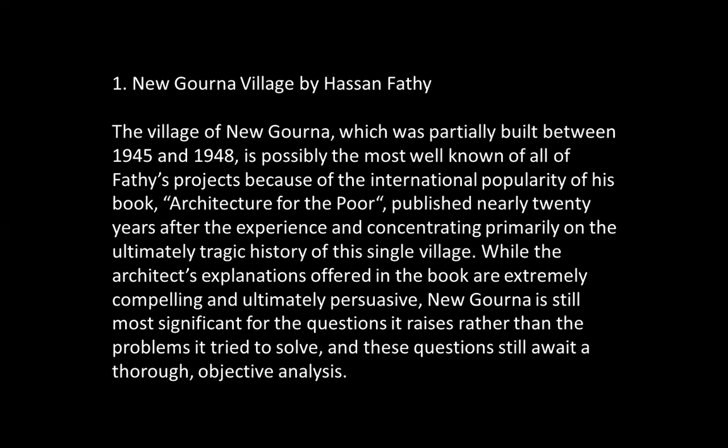We already saw it, the village of New Gurna, which was partially built between 1945 and 1948, is possibly the most well-known of Fathy's projects because of the international popularity of his book, Architecture for the Poor, published nearly 20 years after the experience and concentrating primarily on the ultimately tragic history of this single village. While the architect's explanations offered in the book are extremely compelling and ultimately persuasive, New Gurna is still more significant for the questions it raises rather than the problems it tried to solve. And these questions still await a thorough objective analysis.